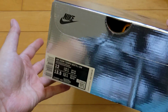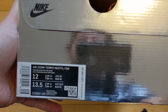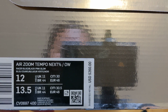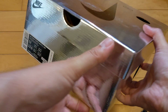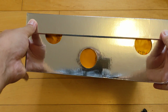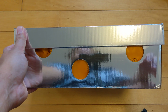So as you can see, and by the title of the video, we have the Air Zoom Tempo Next percent. Should we say percent? Air Zoom Tempo Next Off-White collab with Nike in Racer Blue, Black, Pink Glow in a size 12. And these just dropped today, July 23rd on a Friday. And yeah, if you couldn't see, the retail on these was 260 bones. That is a steep retail price. That's higher than a lot of Jordans. That's higher than a lot of Yeezys.